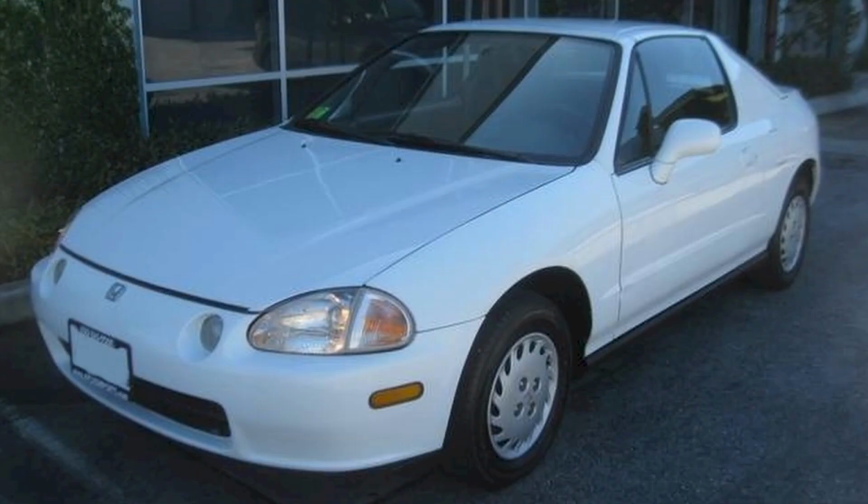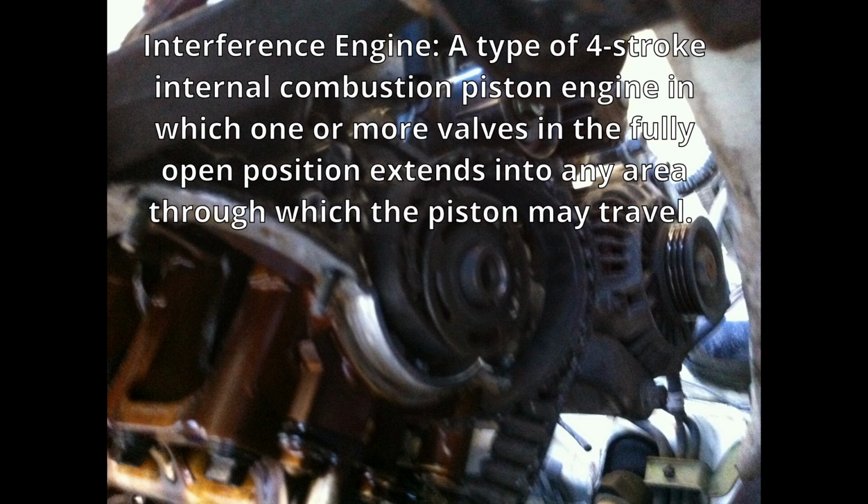I finally converted some old video of this 1993 Honda Del Sol I bought as a commuter car. After driving it for a short while, it ended up breaking the timing belt. And if you know this car, it has what's called an interference engine, which means when the timing belt breaks, the pistons can hit the valves.